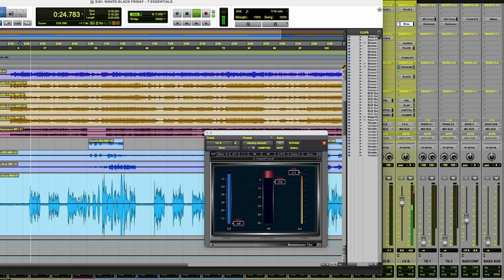Next up, you guessed it, the RVox. This is never going to leave my top 5 Waves plugins. There's just nothing else out there like it. At least I can't find anything else like it. It's so unique. It just does what it's supposed to do, right?